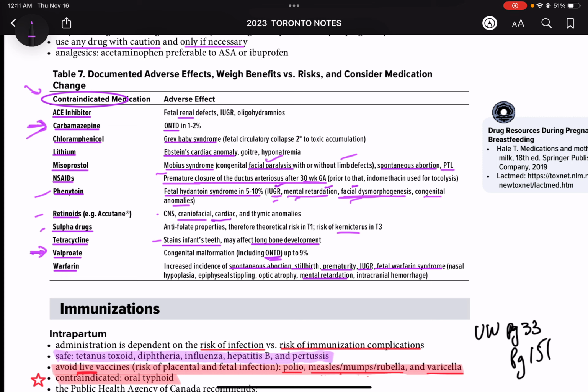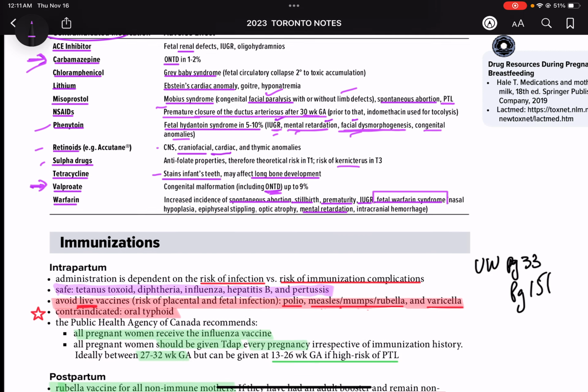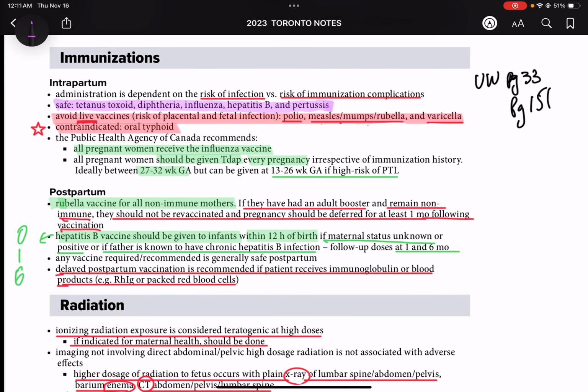It can increase the incidence of stillbirth, prematurity, IUGR, fetal warfarin syndrome, in which there is nasal hypoplasia, epiphyseal stippling, optic atrophy, mental retardation, and intracranial hemorrhage. So that's a whole syndrome which is called fetal warfarin syndrome. There would be nasal hypoplasia, epiphyseal stippling, so problems with the bones, optic atrophy, problem with the eyes, mental retardation, and intracranial hemorrhage because of this anticoagulant warfarin.